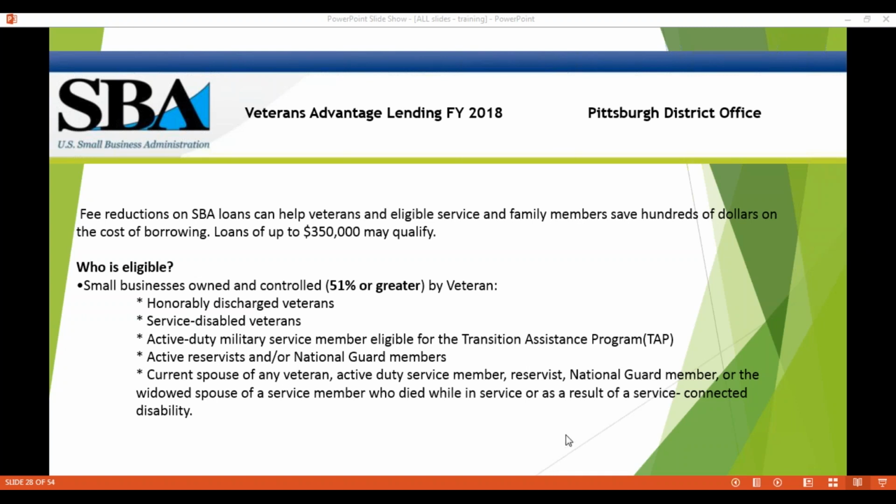For starters, the SBA is a federal agency. We're not a lending institution. You can't just contact the office and say, I want an SBA loan. The SBA guarantees a portion of the loan through an SBA preferred lender, and those can be found on our website at sba.gov under our capital programs. However, what the SBA can do is the Veterans Advantage Lending Initiative, which started in fiscal year 17 and continued through fiscal year 18. It waives the fees on SBA loans for anyone who's considered a veteran with 51% or greater, honorably discharged veterans, service disabled veterans, active duty veterans eligible through the TAP, active reservists and or National Guard members, or current spouse of any veteran, active duty service member, reservist, National Guard, or the widowed spouse of a service member who died while in service as a result of a service-connected disability. All right, next slide.